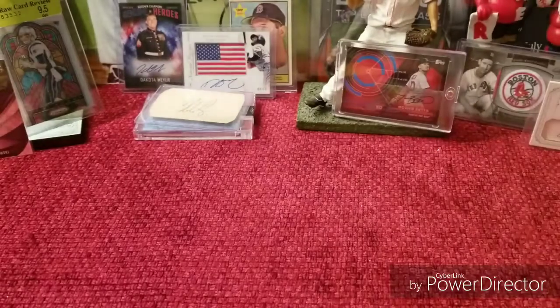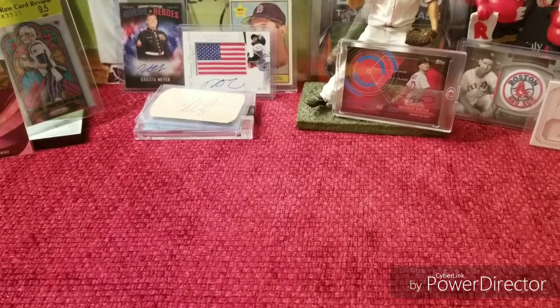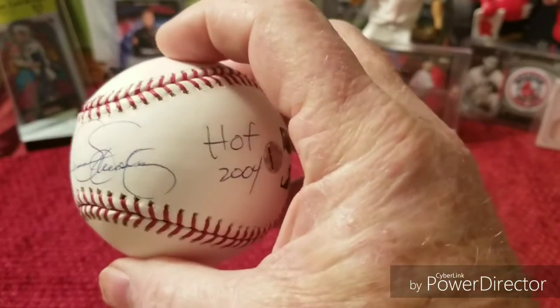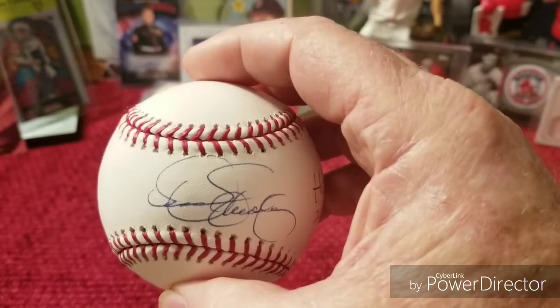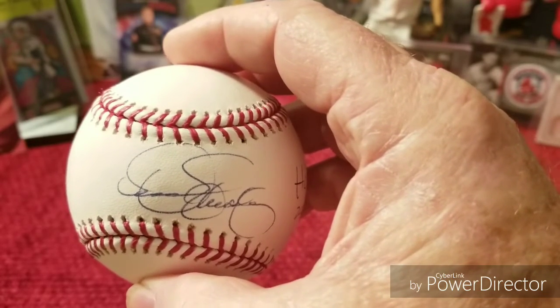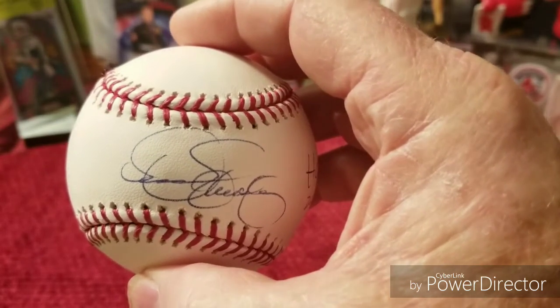Fergie Jenkins. And next up on the Beantown Hall of Fame Ink collection is Mr. Dennis Eckersley. And I have Eckersley on this nice ball signed Hall of Fame 2004. Dennis Eckersley played for the Red Sox from 1978 to 84 and then came back in 1998.